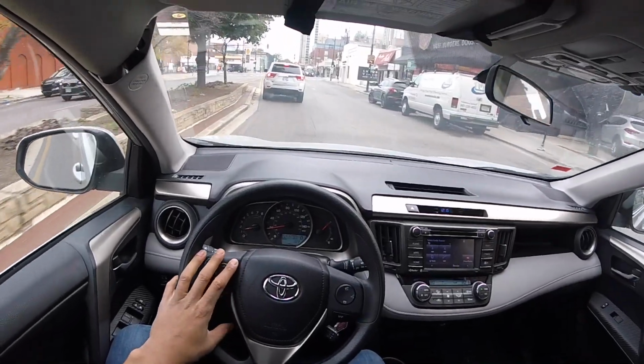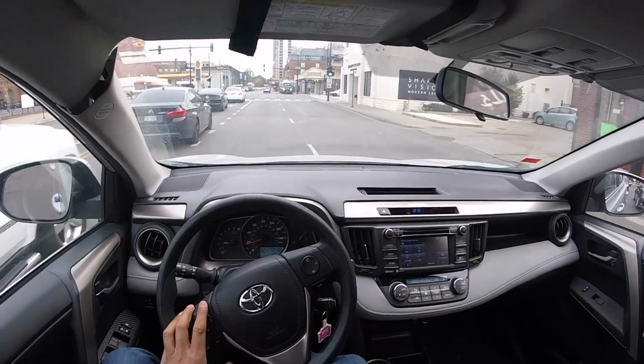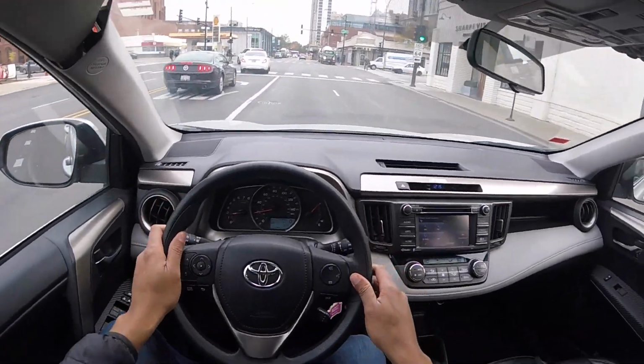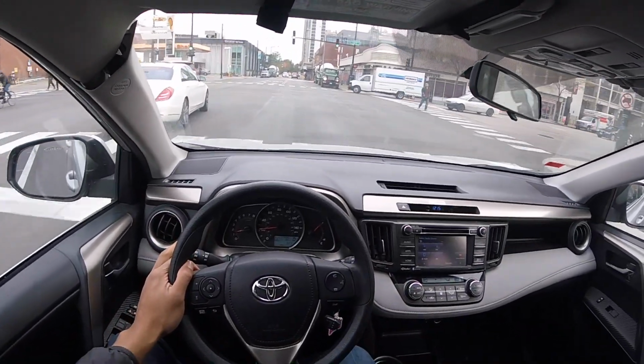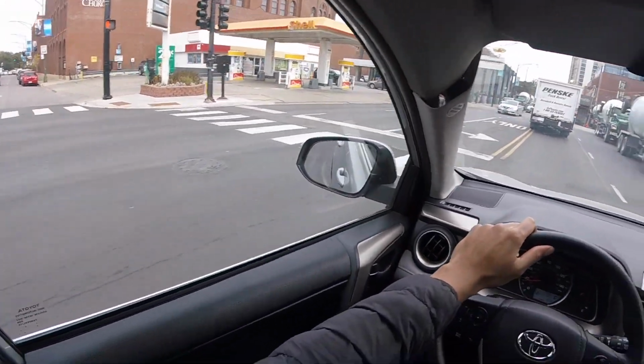We'll see. All right, I'm just gonna get right here, maneuver. Oh wow, it doesn't really turn the corners too well, but that's okay. I don't really need too much of that.